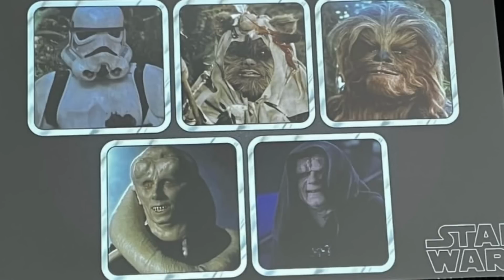After that is a re-release of Tebow. Tebow is a Ewok we already got. He's, I believe, one of the only Ewoks we got. So it's nice to see him getting a re-release. I'm not too upset about that one.